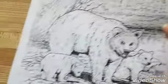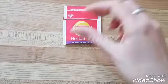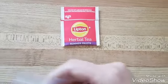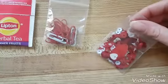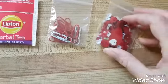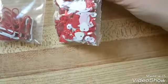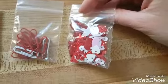And then I got these, some of the stuff I'm going to put in the pockets. So I got my favorite tea. I thought I'm going to stay with kind of a red and white theme. So I got some red and white paper clips, red and white sparkles. There's flowers and hearts and stars in there.